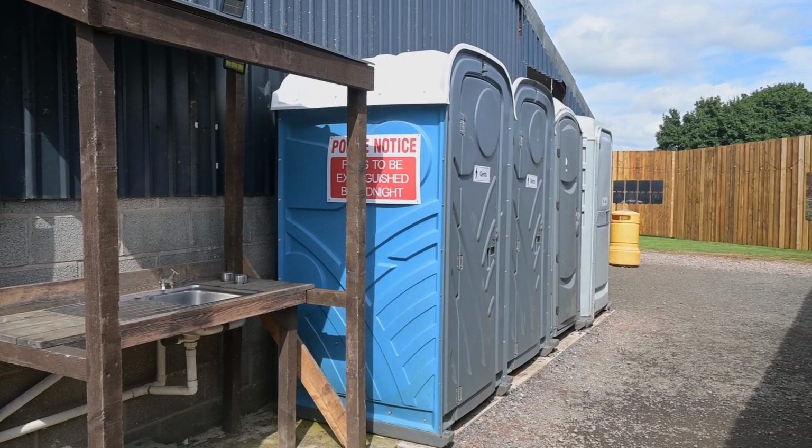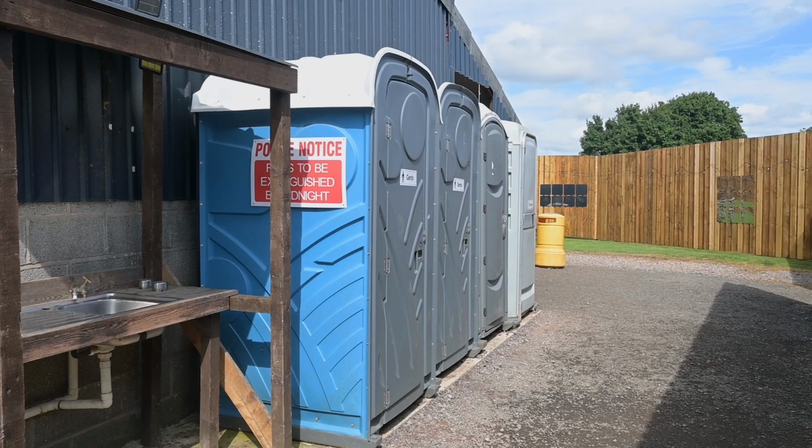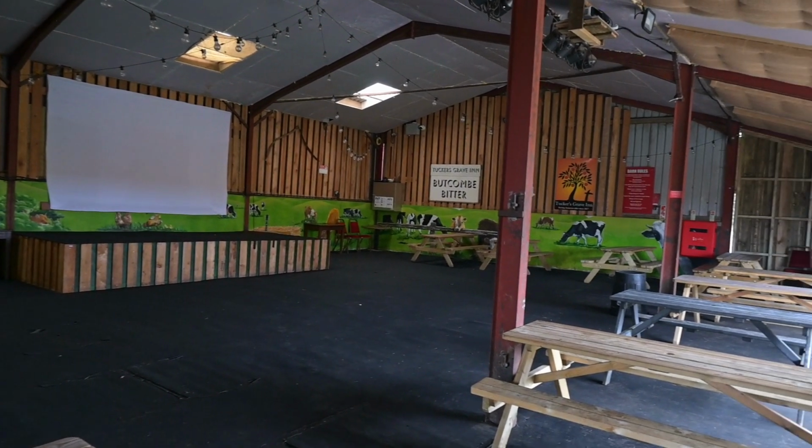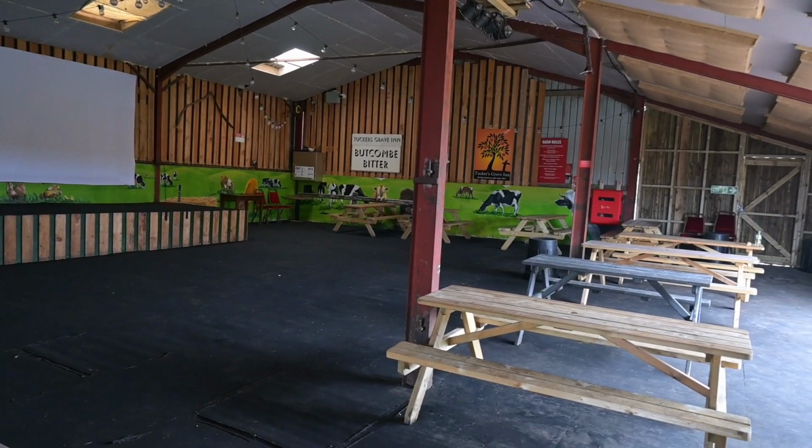So on to the barn. This is an event space at the campsite which very much comes to life at the weekend and is very popular in the area.